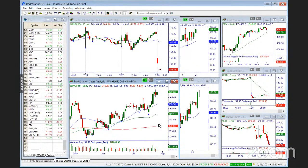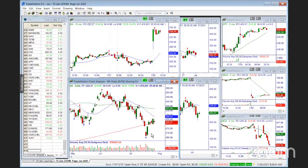Then I have Wing as a bearish gap, gapping way down here. It's different again. It's different than McDonald's and Starbucks because it's not fluid, but it's still a very bearish gap under these three bars. So we can short the 170s for Friday. Bullish put spreads now. Boeing, I think the gap's too big. I don't think we're going to get a credit. Gap's too big, but the put spread would be under yesterday's low.